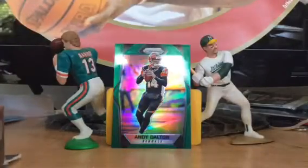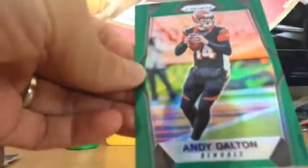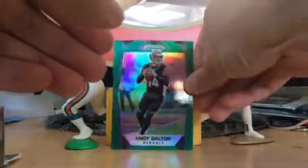Card of the day is 2017 Panini Prism, green of Andy Dalton. Loves to shine.